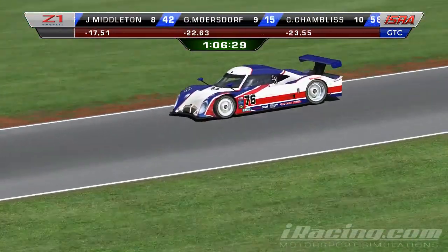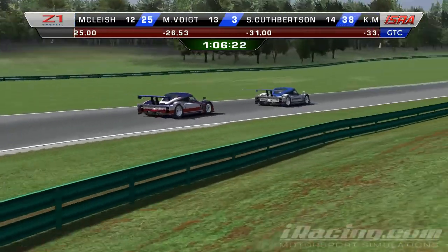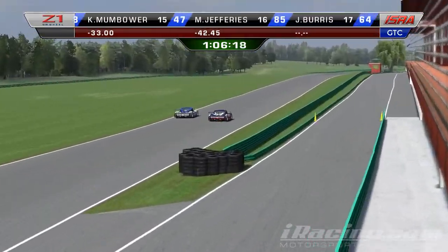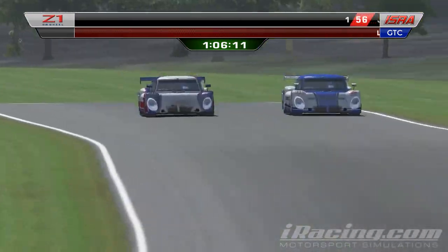And John Middleton is trying to fight his way back up through the field, as he had a 90-degree spin through those last couple of corners. He's going to have a run going down the front straight, going to be on the inside of John Rizzuto heading into turn 1. As long as he doesn't make a mistake, he should have this pass.